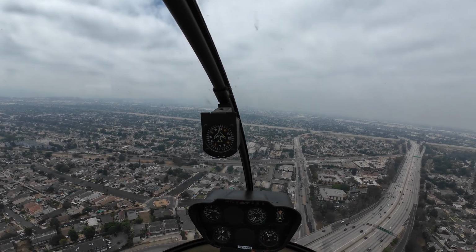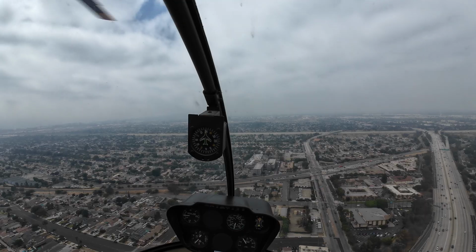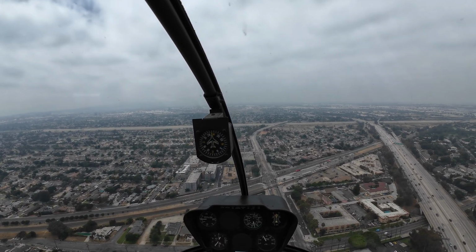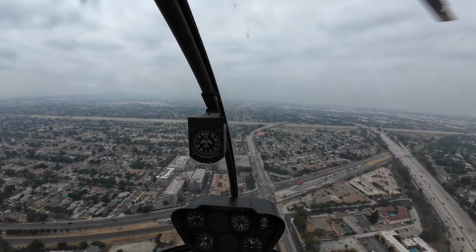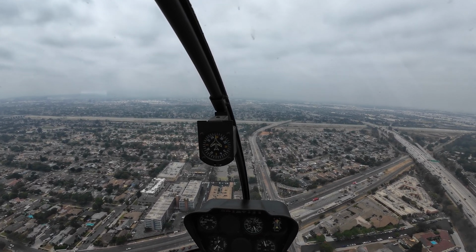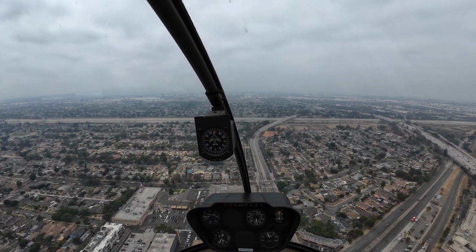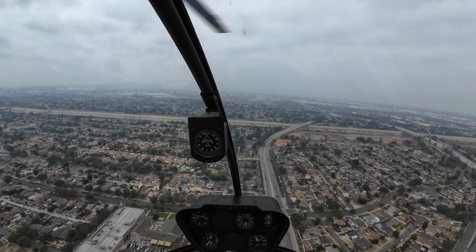Make sure you don't get too high. Keep your eyes outside. Keep the same 70 knots altitude. And what I would do is, if you can, support your arm on your leg. Still a little too high. Make sure you keep the 70.